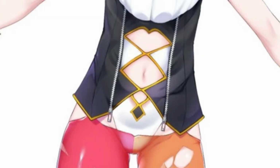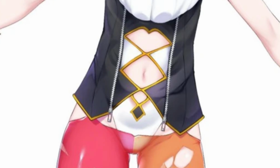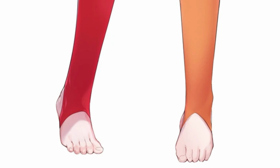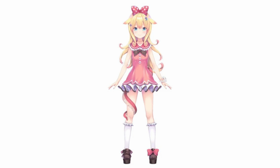The belly window is a cute touch, and the bunny suit, which is the white part, complements her crotch area, which beautifully transitions to her thighs and legs. The black corset isn't skin tight, but it's fit enough where it highlights her lower body. And lastly, the bare feet are absolutely breathtaking. Easy smash.